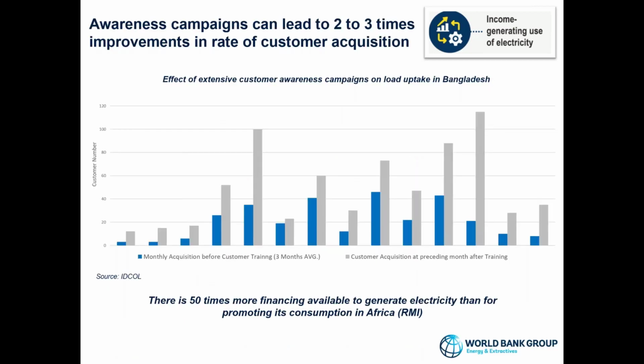So this is from one of our programs in Bangladesh, where it shows that this lower uptake of demand started to change when ITCOL, the program manager, started to provide awareness campaigns. And this led to almost 2 to 3 times faster uptake of demand based on this awareness.